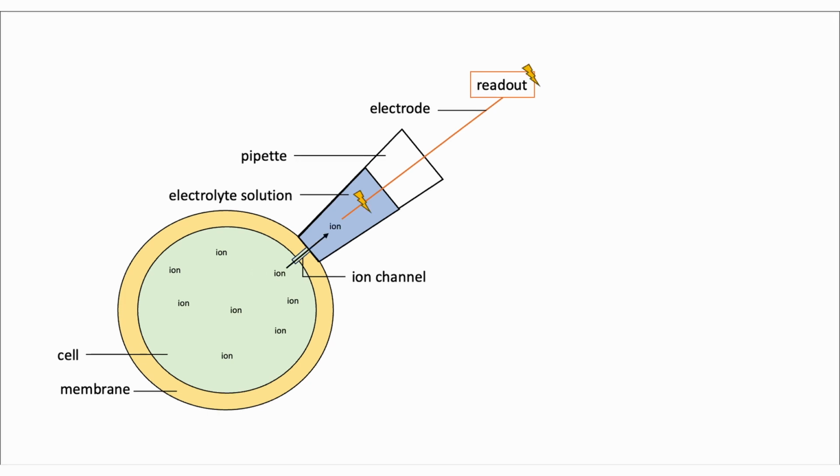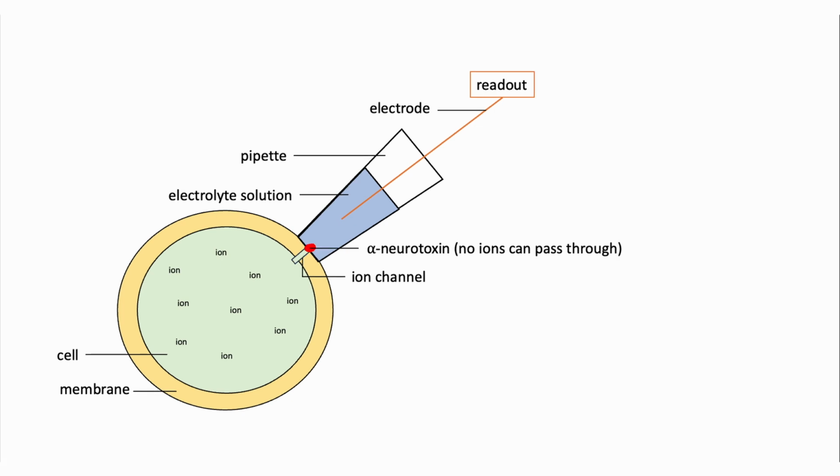Looking at the result for the current, you can tell if your transmembrane ion channel is open or closed. In the context of this experiment, we know that the NACHRs will open when bound to acetylcholine, and we know that the alpha neurotoxins will bind antagonistically to the NACHRs, meaning that they bind to the receptor without producing a response and also prevent the target agonist, acetylcholine, from binding, which would keep them closed. If the venom is bound to the receptor, we won't see a current through the ion channel, but if the drug is working and acetylcholine is bound, then we will see a current.